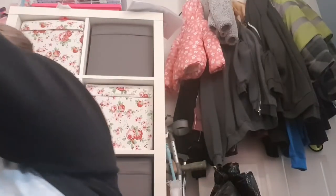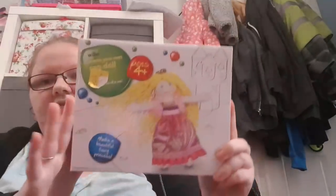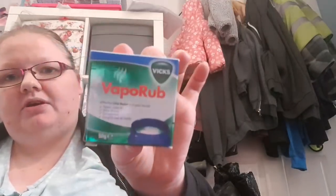Let's put that over there. In the charity shop, I picked up this Create Your Own Rag Doll. This was 50p. Also in the charity shop, I picked up this vapor rub, brand new in the box for 50p. Two seconds, I'll be right back, guys.